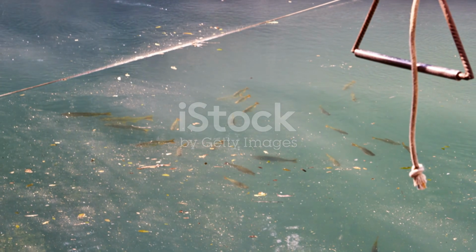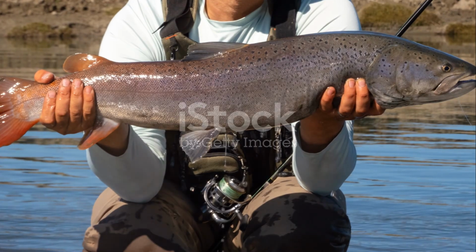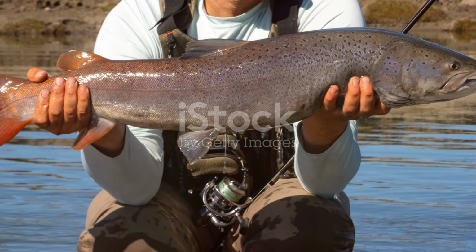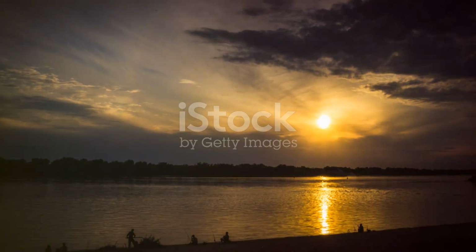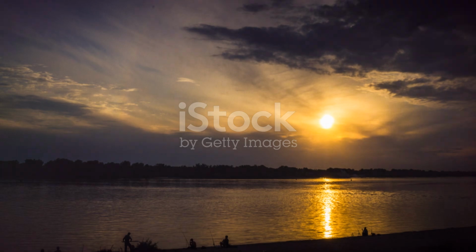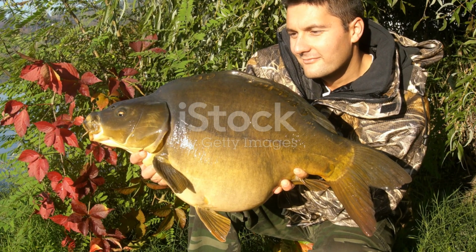And always clean up after yourself. Dispose of any trash, fishing line, and bait containers properly. By following these practices, we can help ensure that rivers remain vibrant and healthy for future generations of anglers to enjoy. And there you have it, friends.